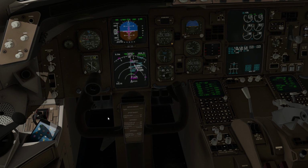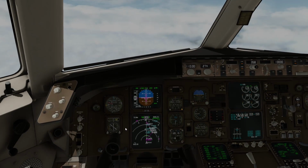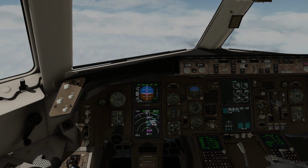Almost a move intersection here. Before you know it, we'll be making that right turn and we'll be hitting Shimp, and then it's like a big jump from Shimp to Tandy. About 30 miles between those two.